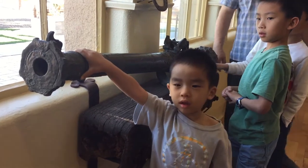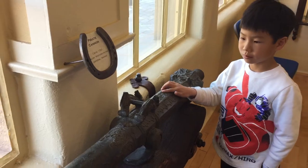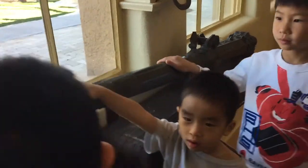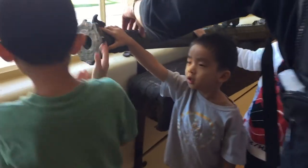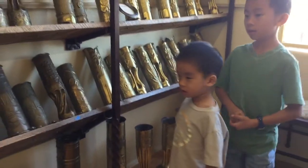A real one. And those famous Hollywood movie stars that make, check that out. Can touch it. Real pirate. And that's made of copper, and these are brass. Brass is copper too.